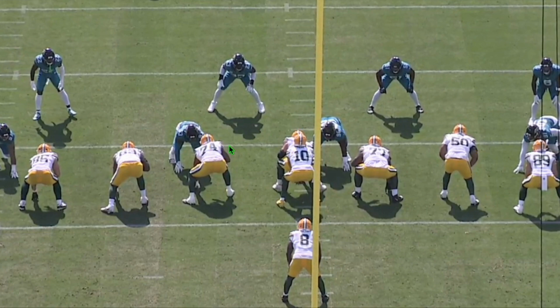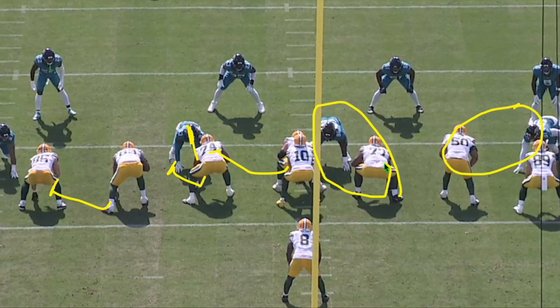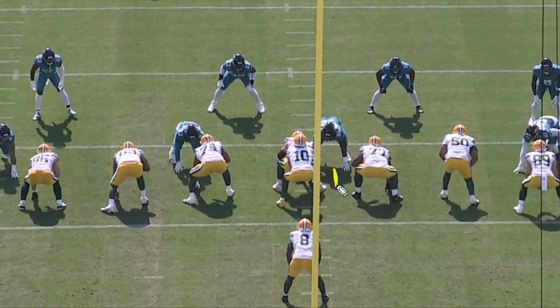Across the board for the offensive line, the center, left guard, and left tackle, they're all going to take the gap to their left. So left tackle's going this way, left guard's going this way, most likely to pick up him, and center's going to work over here as well. So we get kind of a double team action on this guy right here. On the backside, the right side of this protection, we're going to get one-on-one. So Tom's going to be one-on-one on the edge rusher, and Morgan's going to be one-on-one right here with this defensive lineman in this A gap.